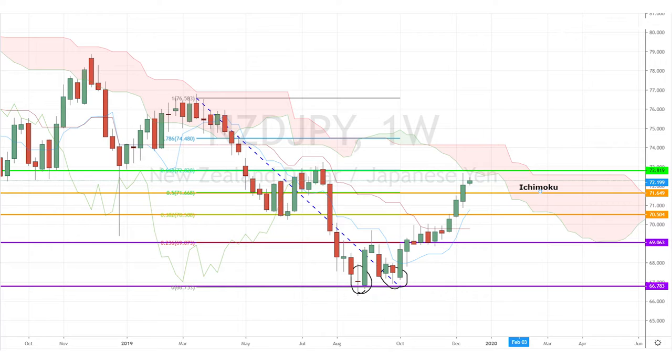Today, I'm looking at the QEM pair, which has completed a double bottom bullish reversal chart pattern that we identified last month. And it helped the pair bottom out at the key support level of 66.